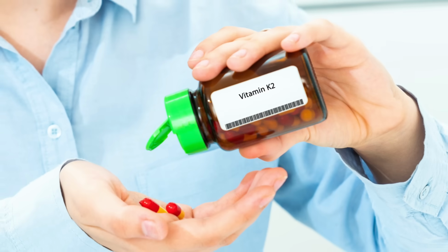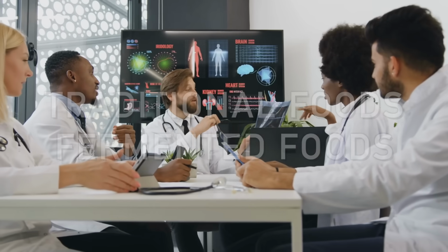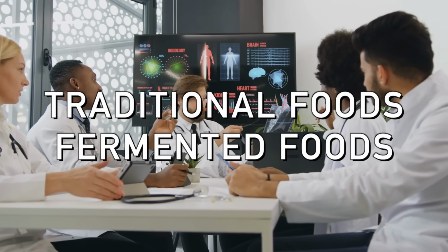Vitamin K2 was called the X factor in Dr. Price's evaluation on traditional foods and fermented foods.